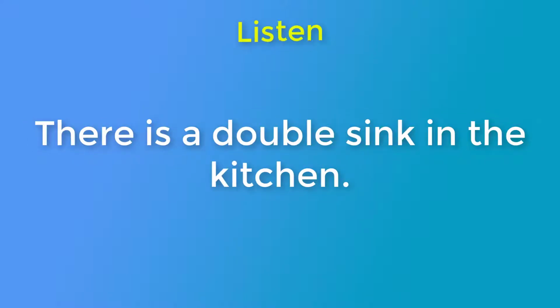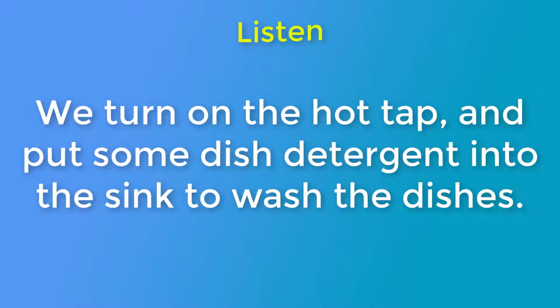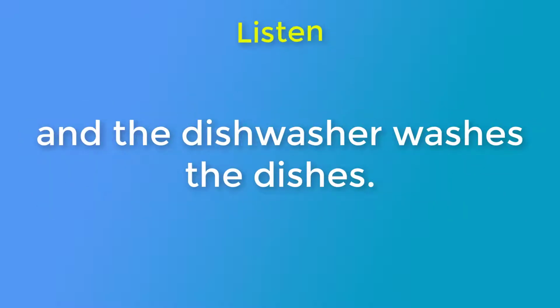There is a double sink in the kitchen. That is where we wash the dishes. We turn on the hot tap and put some dish detergent into the sink to wash the dishes. Sometimes we put the dishes into the dishwasher, and the dishwasher washes the dishes.